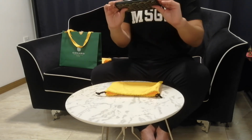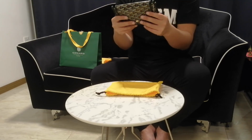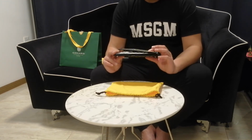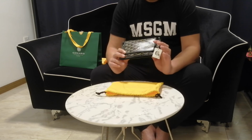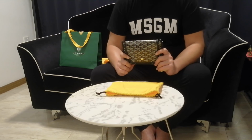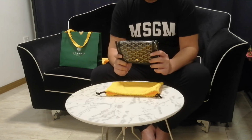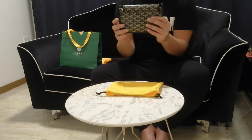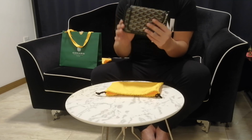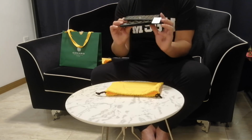Ta-da! Can y'all see this one is a bag? This color I got is black. As I mentioned in my previous video, my clutch is green. That one is a special color, but this black is considered their basic color. This one is full black. The other basic one would be black with yellow tan lining, where the leather is in tan color. So this is the full black one.